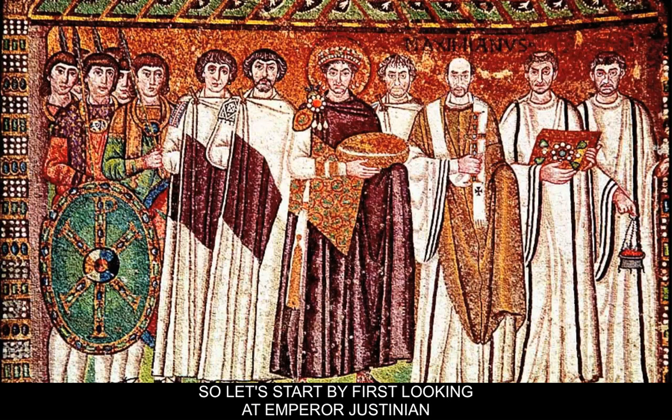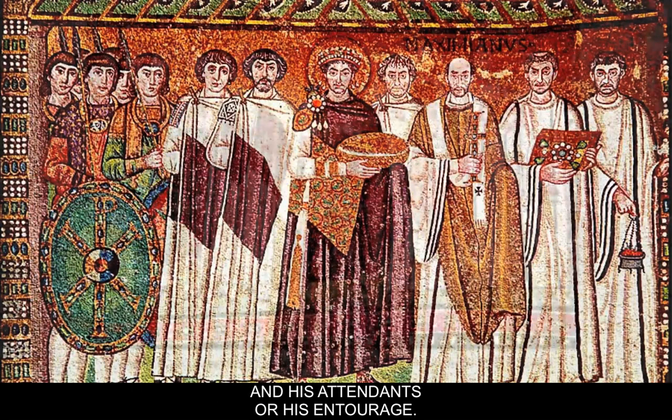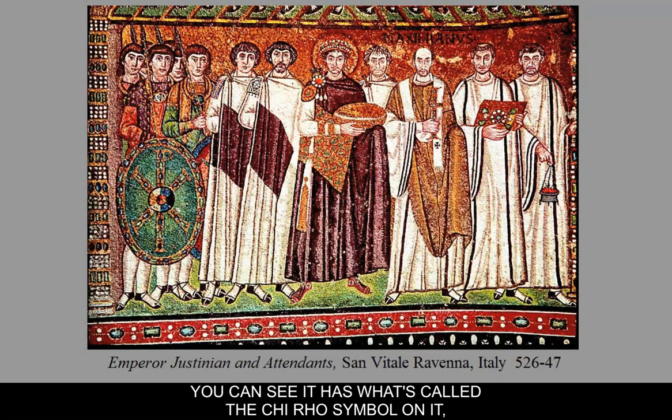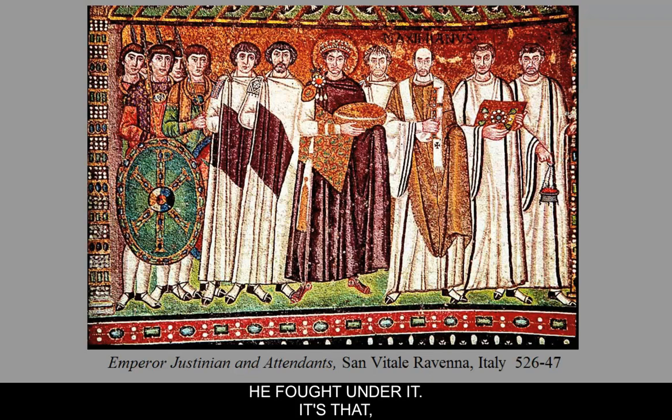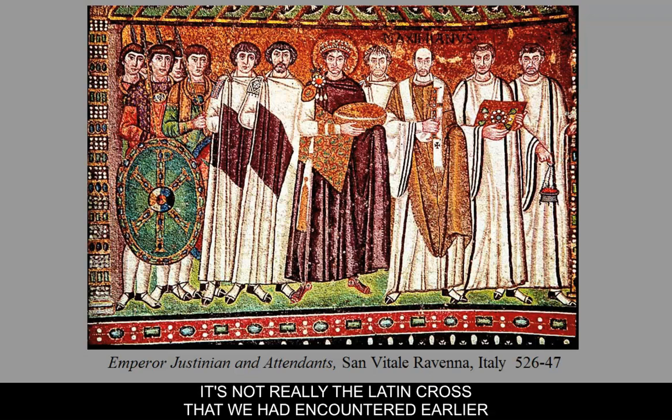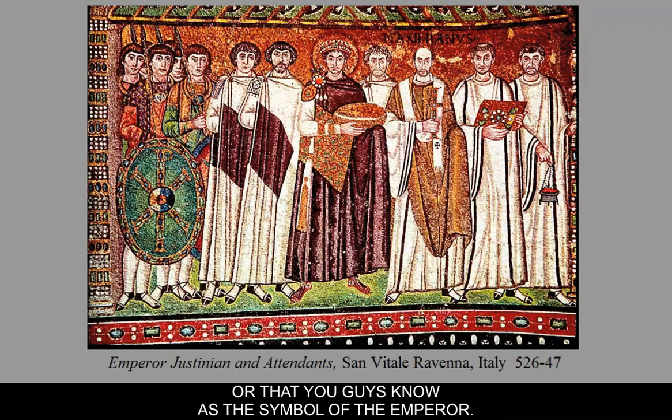So let's start by first looking at Emperor Justinian and his attendants, or his entourage. If you look at his shield here on the left-hand side, you can see it has what's called the Chi Rho symbol on it. And that's the symbol that, when we mentioned Constantine, he fought under. It's that cross-like form that we saw earlier. It's not really the Latin cross that we had encountered earlier, or that you know as the symbol of the emperor.